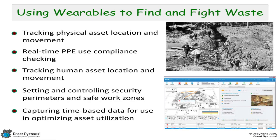A second use for wearables would be PPE compliance checking. Wearable technology also provides a means for detecting when the right personal protective equipment, or PPE, is being worn by the right people in the right places. Electronic geoboundaries, human tag signals, and PPE tag signals are managed by software, with exceptions being identified should they occur.